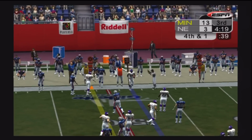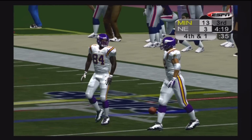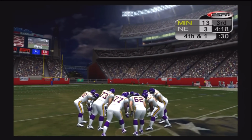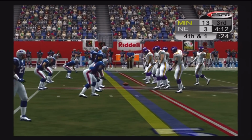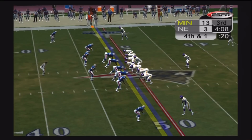Moss catches it in the flat, and he's just short of the first down. Fourth down coming up. Randy Moss got out of bounds after getting some yardage, but you can tell that it wasn't as much as he wanted. Peter, they couldn't get the last few yards they wanted, and now it is fourth down. Boy, a good call, but as you said, they just couldn't get the last few yards they needed.